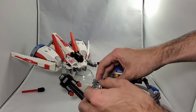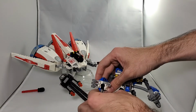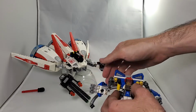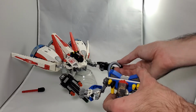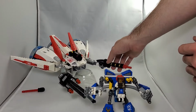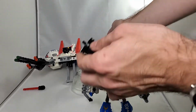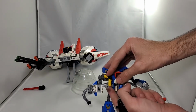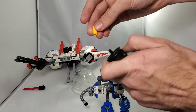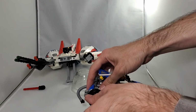So this hand can open up right here, if the fingers will cooperate with me. This piece pops out. You can either fully detach it, or you can hook it behind, kind of like that. And then this weapon right here, that's part of the booster pack, can come off. You pull this yellow piece that's attached to this megaphone right here off, attach it to the gun and put it in the hand right there.